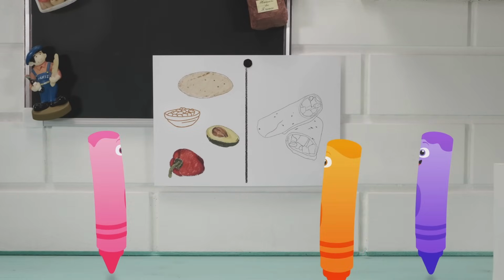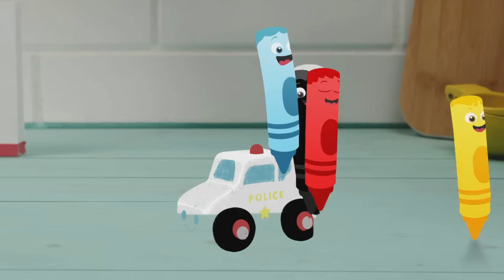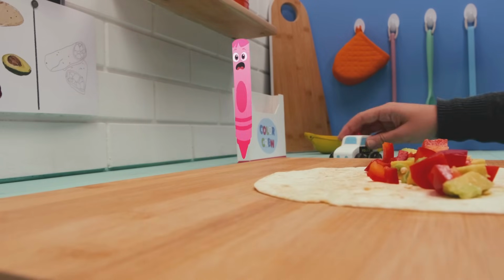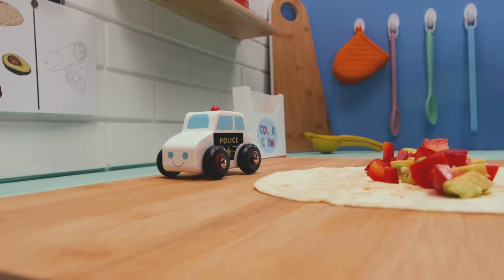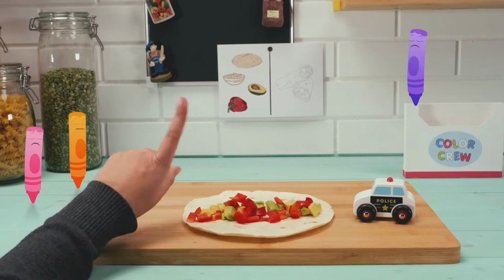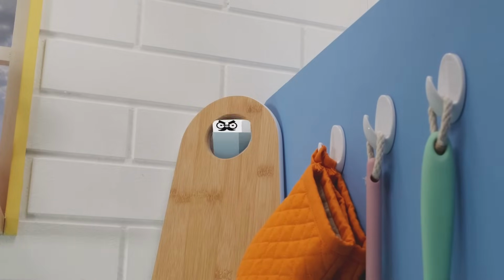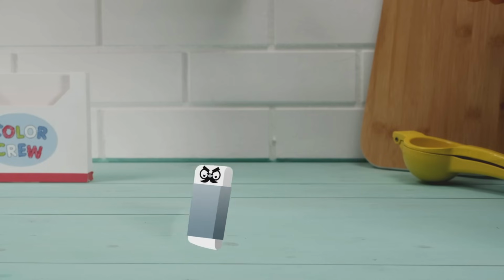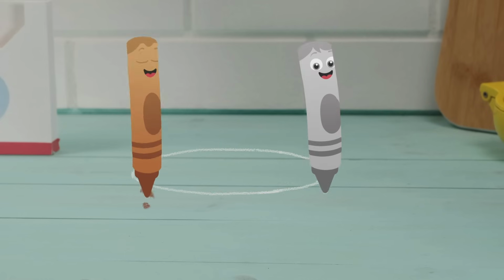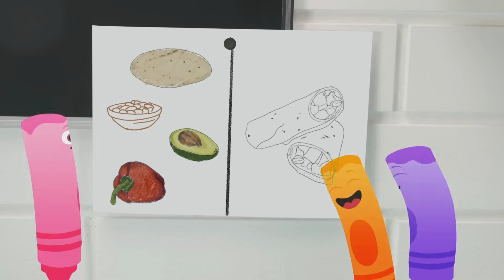Ooh. Beans. Ooh. What are you? Ta-da. Police car? Let's see. Oh boy, oh boy. Maybe. These are not beans. This is a police car. Come on, Mr. Eraser. No. It's okay. Try again, Color Crew. Beans. I know you can do it. Beans. Good job.